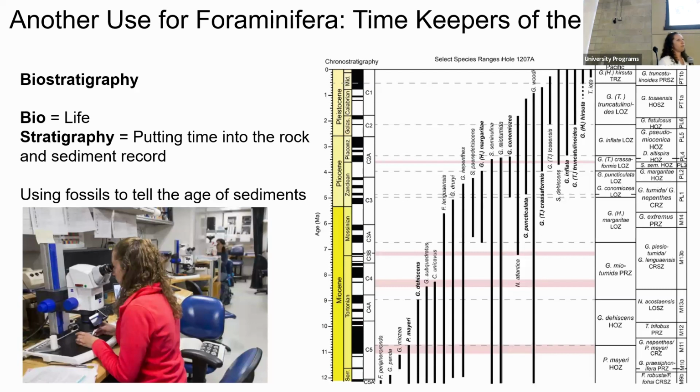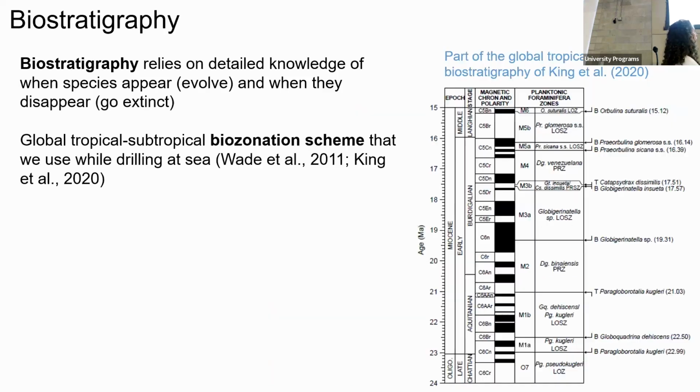So I'm using those tiny fossils to tell the age of sediments, and we use what's called a biozonation scheme to do this. When you're drilling sediments in the ocean, you have to go pretty quickly, so you can't get an exact age. But what we come up with using the first and last occurrences of key species of foraminifera are what we call biozones. These first and last occurrences of species may differ across the ocean basin. So biostratigraphy really relies on understanding biogeographic patterns of these fossil plankton that we use, and also detailed knowledge of when species may appear or disappear at certain sites through time.